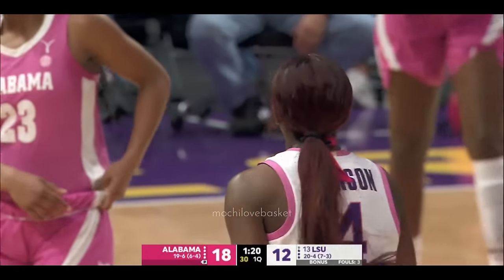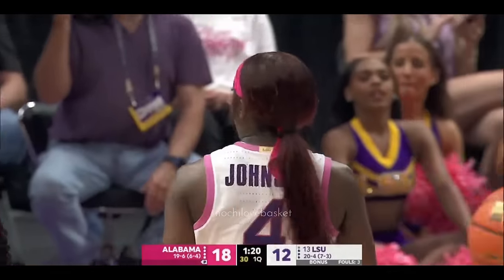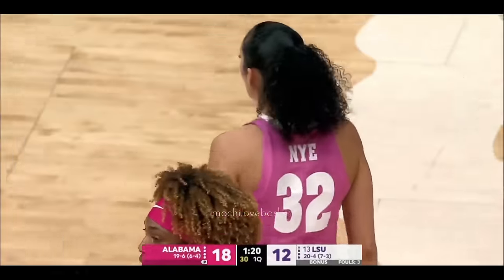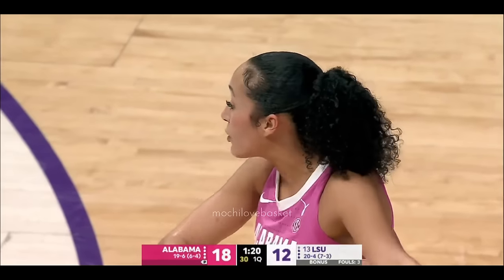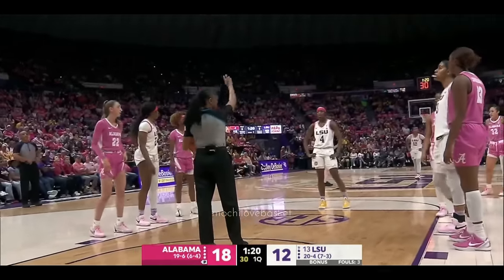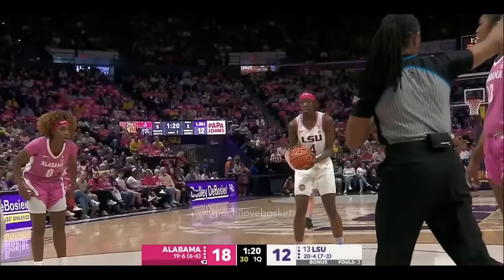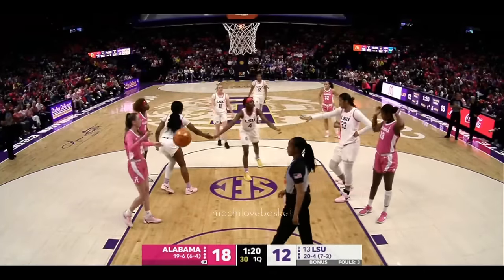And they allowed Aaliyah Nye, who was guarded by Flajay Johnson, to have 18 points in that first half. And then Flajay just shut her down. She didn't score at all in the second half. So that foul puts them in the bonus. So Flajay Johnson will go to the free throw line. Up and in for Flajay.